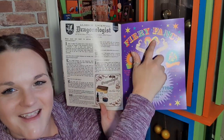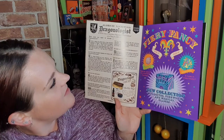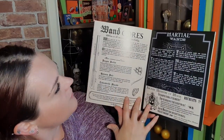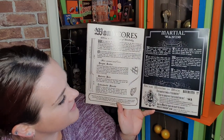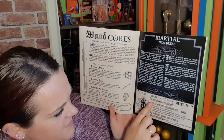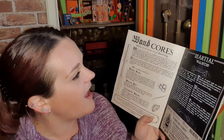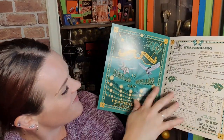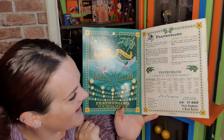Oh, look at this. Definite Weasley's Wizard Wheezes vibes. So a bit about Dragonologist on this page as well. Wand Cores, Martial Wands. What's this? Arcane Ministry of Magic Recruits. Ever wanted to work at the ministry? I'd be an Auror. If you're hiring, I'm there. I'd be good. Trust me. And then we've got a bit about, obviously, the upcoming tournament, which is really cool.